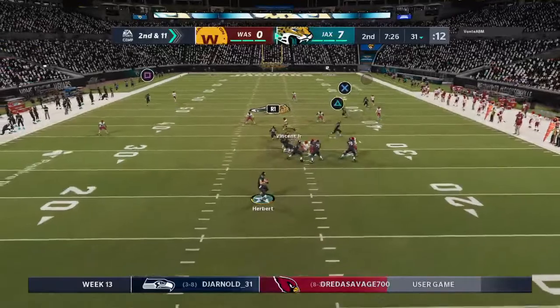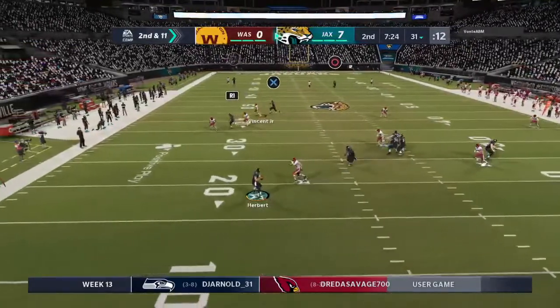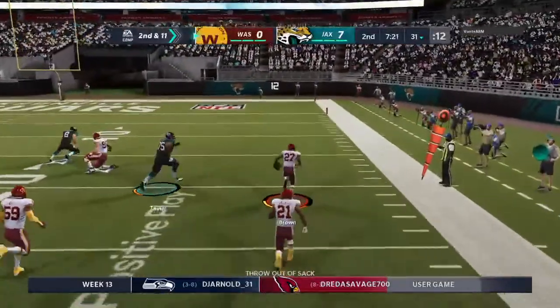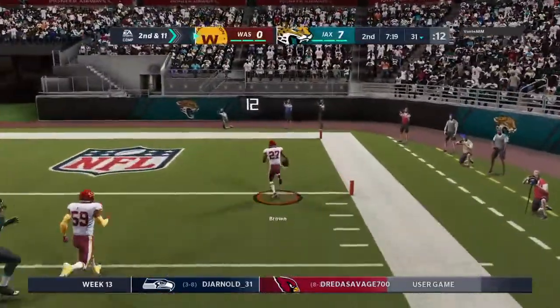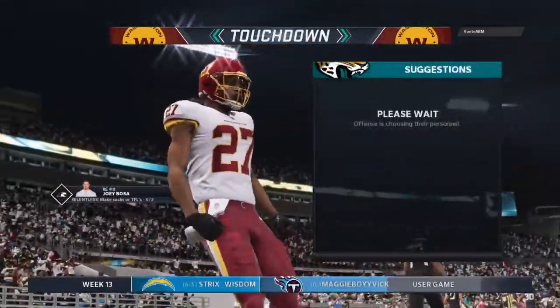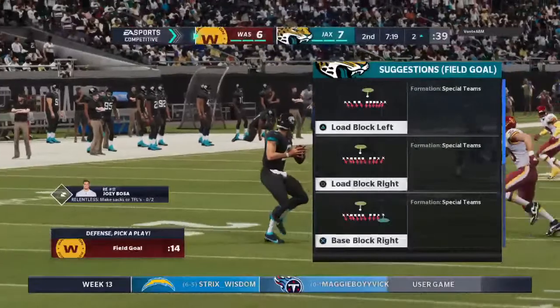Out of the gun, Herbert. And the defense has it covered. It's intercepted. Picked off at about the 31. And he will bring this one back. It is a pick 6 for a Washington touchdown.